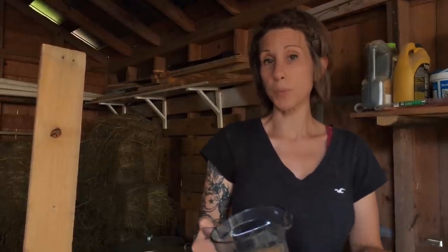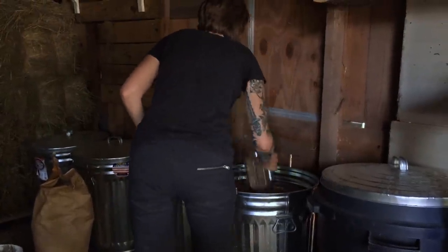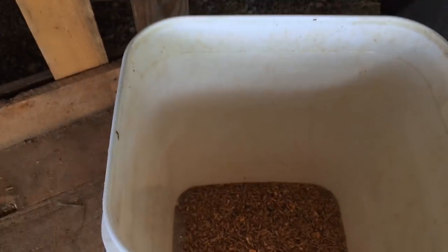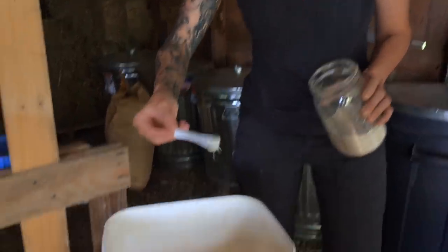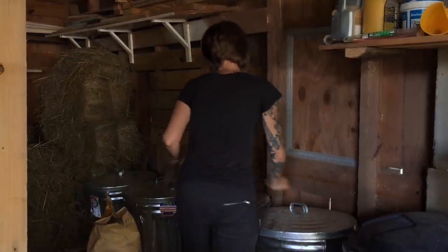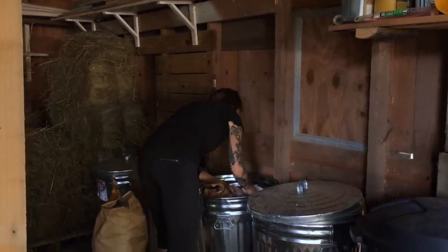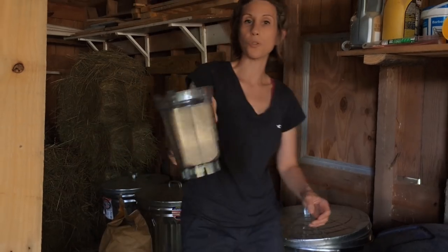So what I do is six parts sweet feed, 4 parts barley. So I'll do 6 cups of the sweet feed, and we'll do 4 and 2. And then I'm divvying up their minerals between the grains to make it spread out more. And then we do 4 cups of the barley.